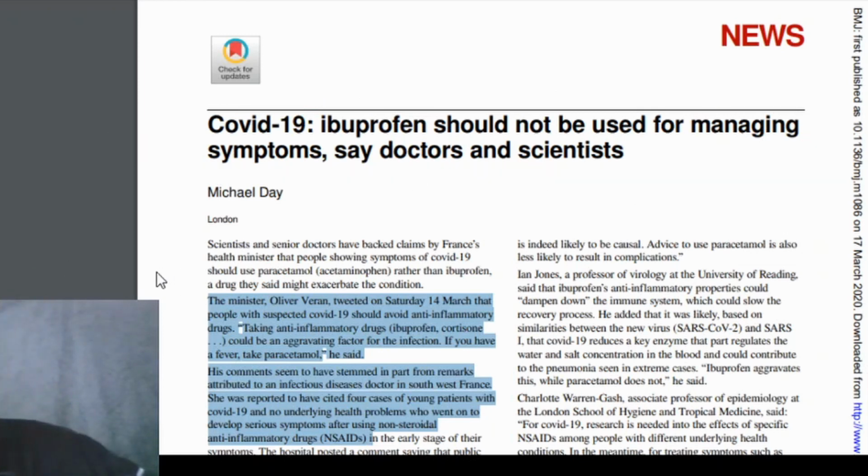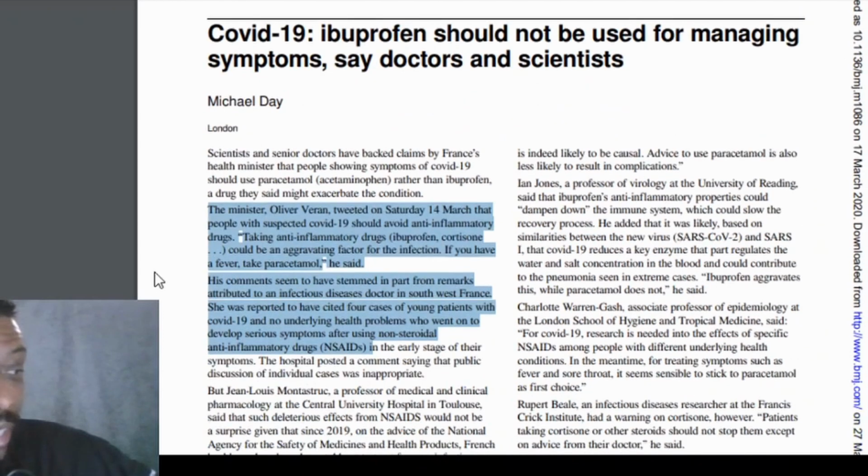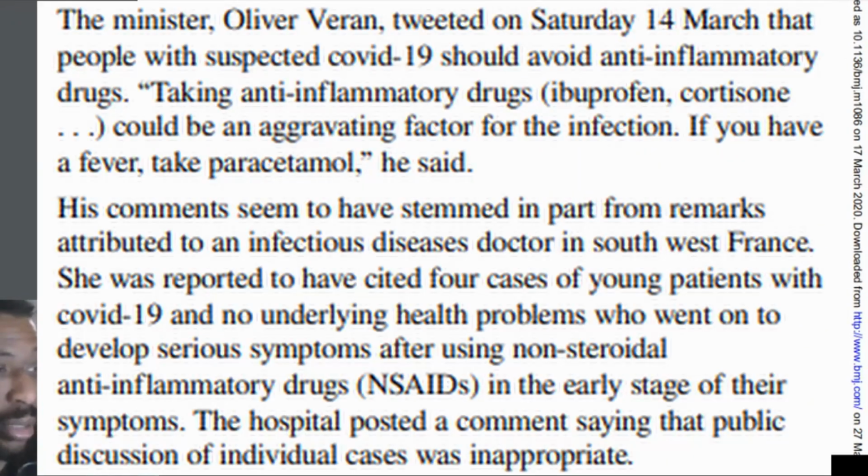Specifically, it states the French Prime Minister Olivier Véran tweeted on Saturday the 14th that people with suspected COVID-19 should avoid anti-inflammatory drugs. Taking anti-inflammatory drugs like ibuprofen could be an aggravating factor for the infection. If you have a fever, take, in essence, Tylenol.